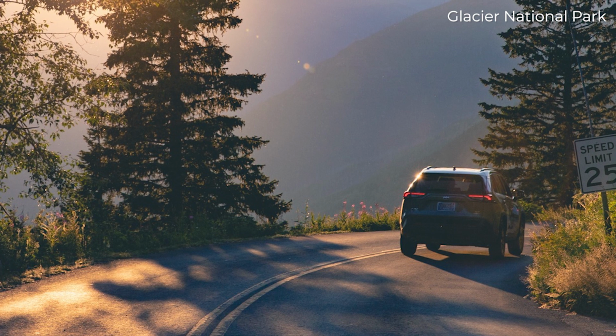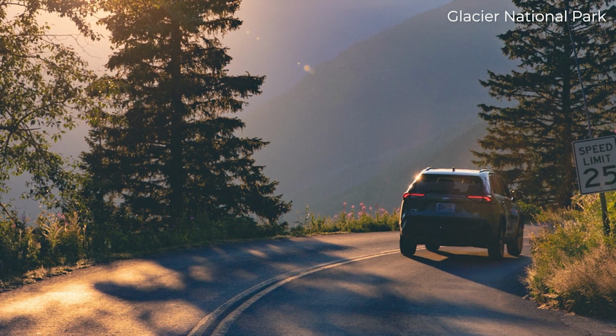Okay, great. Speaking of campers and RVs, going to the Sun Road is obviously a very popular reason why people go into the park. Can I take my camper, RV, my trailer? Is it a good idea? Can I take it on Going-to-the-Sun Road? If you've ever been on Going-to-the-Sun Road, you know it is very windy. We've got some hairpin turns and also a lot of cliff overhangs.